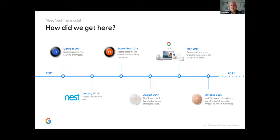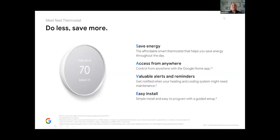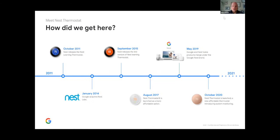August 2017, they came out with the Nest Thermostat E, which was more economy friendly. Matthew, are you changing slides? Sorry, my fault. I'll stop touching things. They came out with a more economy friendly thermostat geared towards people that wanted the smart home technology thermostat at a little cheaper price point.